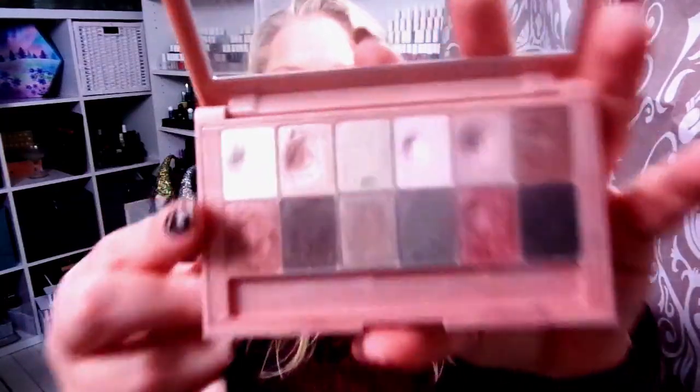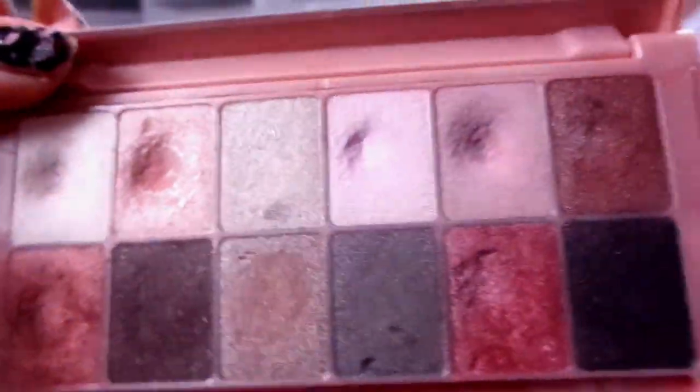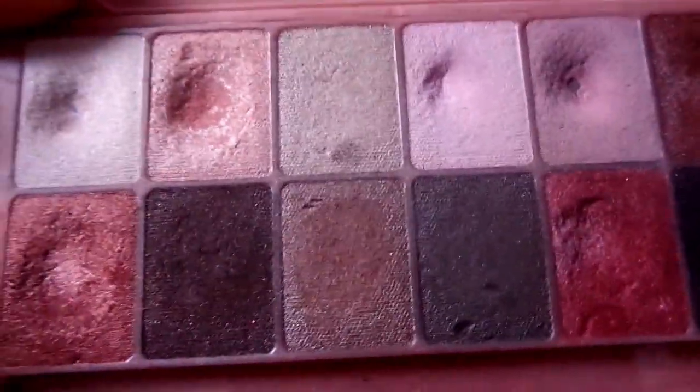I have two baby pans in the white and in this matte shade here. They are really baby pans. But this one I was also so ready to move on from. I was happy to have baby pans.